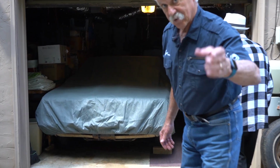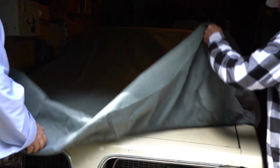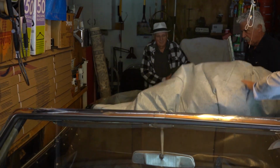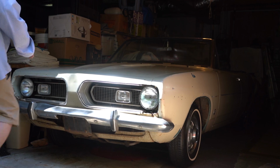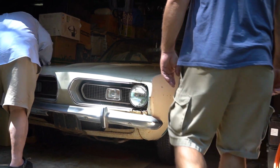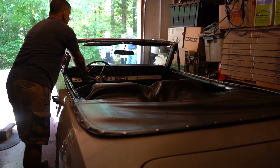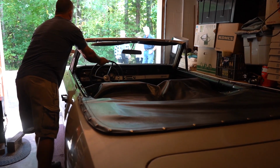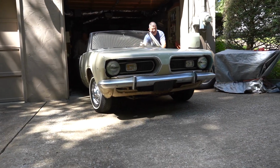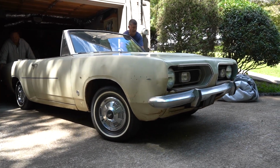Come on, you guys. Take a look in here. Oh my, I recognize that front end. She's a pretty solid old car, Roger. Not much rust, maybe a little rust. Where was it you said it was? Passenger side, on the inner fender. So you think this is original paint, or you think it's been painted again? I don't think it's original, but it's at least painted the original color.